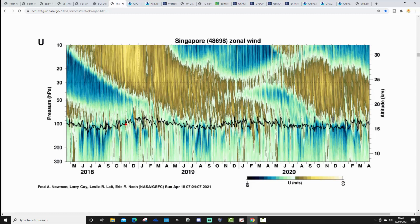This is something that's more impactful in the winter rather than the summer, but we do keep an eye on it all the way through the year, of course. So our last easterly phase of the quasi-biennial oscillation was just here, almost disappearing off the chart, back in 2017-2018. Our last westerly phase of the QBO was just there from 2018 to 2019. And now, of course, we're still in a westerly QBO.